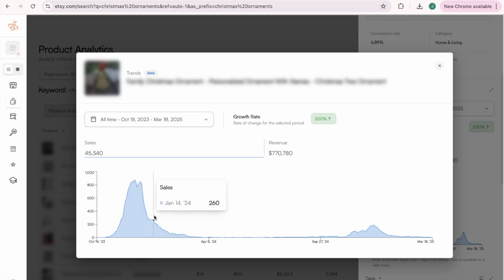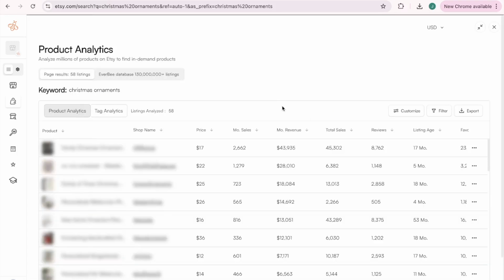Even in January, it's still sold after Christmas. That's why I don't delete my holiday listings either. I keep them up year round. You'd be surprised, people purchase holiday things year round. And because it's doing well now, it's definitely going to peak again the next holiday season.